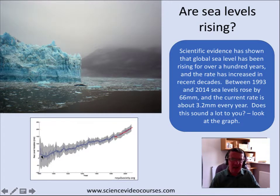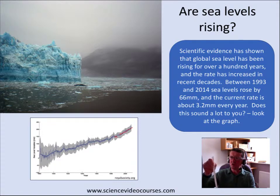You can see here how between 1880 and these days there's been a rise of 250 millimeters, 25 centimeters, which is about this much. Now you may not think that's a lot, but if you're living in a coastal area, that can be a real threat to life and livelihood.